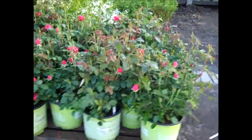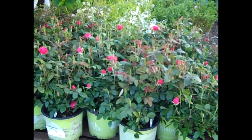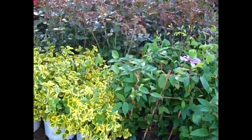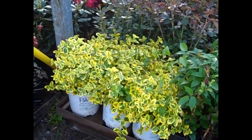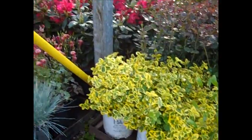We have a lot of gorgeous knockout roses, as you can see here. These are the double knockout 3-gallons that we heated up, and they're budded. They look sensational. Again, the dock just looks fabulous with this color. We see the golden vicary there, some gorgeous roses. This is euonymus gold splash, beautiful rich color to that.